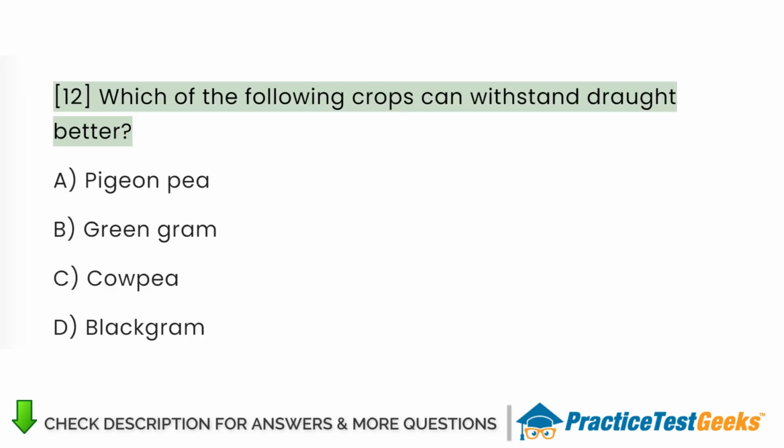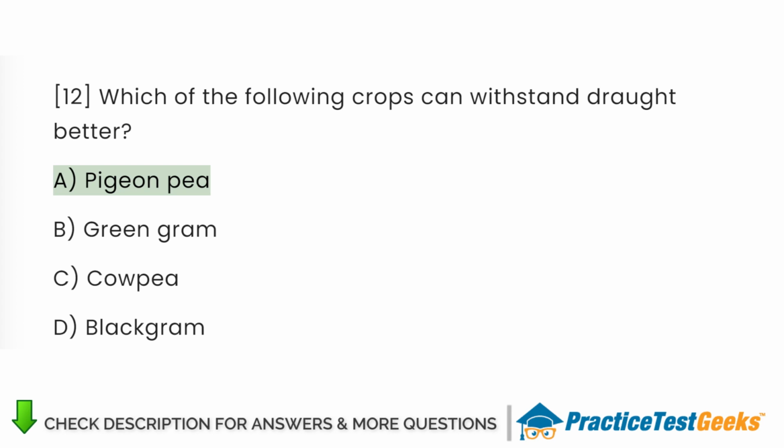Which of the following crops can withstand drought better? A. Pigeon pea. B. Green gram. C. Cowpea. D. Black gram.